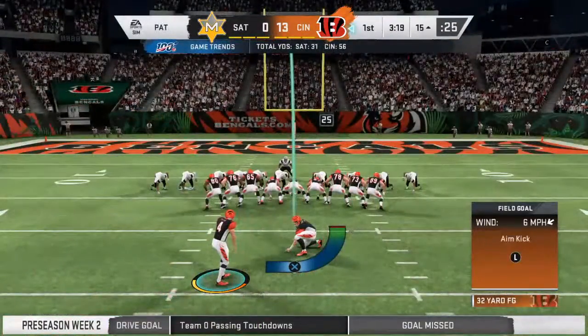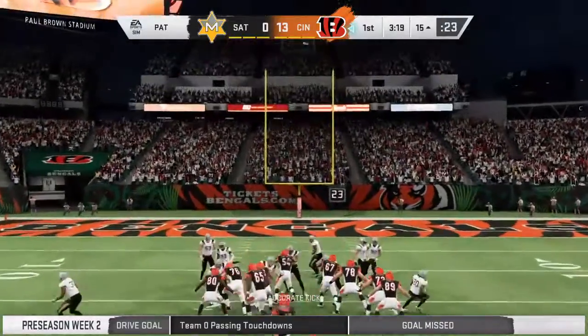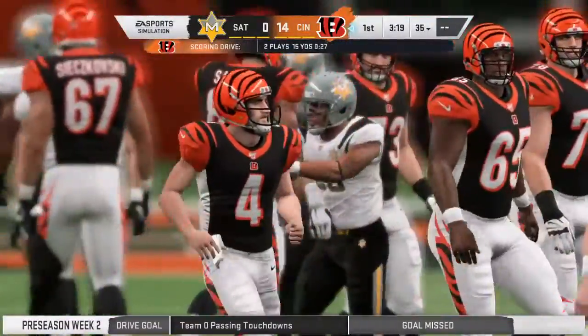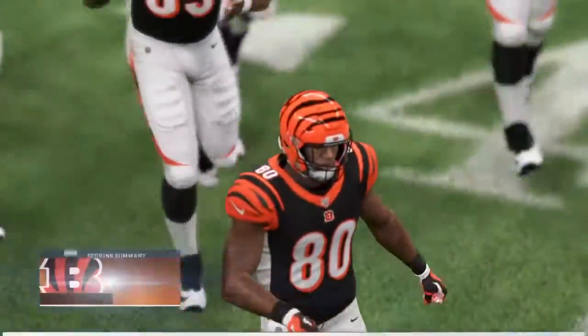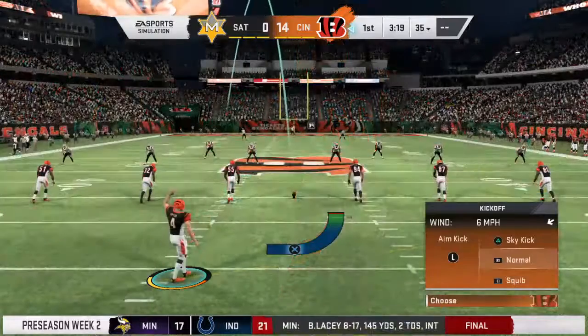Extra point attempt here still to come. And it's good, and they have jumped out here to a quick 14-0 first quarter lead. They had the short field, and they made quick work of it. Just 2 plays to get into the end zone.